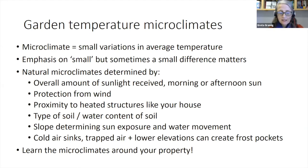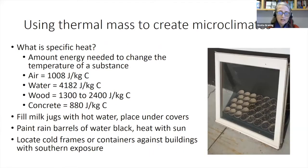And also there can be cold air sinks, which is cold air that's trapped at lower elevations, and that can create little frost pockets. So it's good to learn about those natural microclimates around your property so you don't plant your basil in a frost pocket. You can also create your own microclimates.